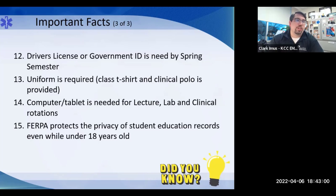We put this in the presentation because we've had students that we've provided transportation to get up to take the test. They got up there and they had 2 forms of ID, but one of them was not a state issued or government ID. And we had to actually turn around and come back and hold off on getting that student to test. And we want these students to take that national certification exam as soon as possible while the knowledge is fresh in their minds.